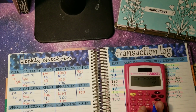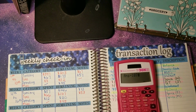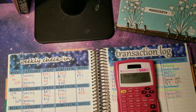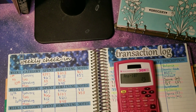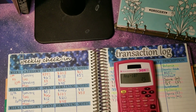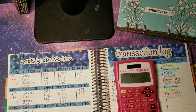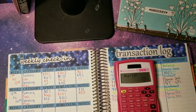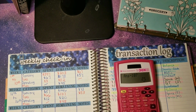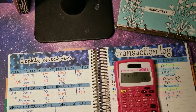All right, last week we had 107. So minus 107, we are over budget by $25. And I keep a little cushion in our gas envelope, gas in our account. That way it'll help cover that because I knew we were going to be driving more. So there was some extra to cover that. So that's where it came from. But we are over budgeted for what we budget.